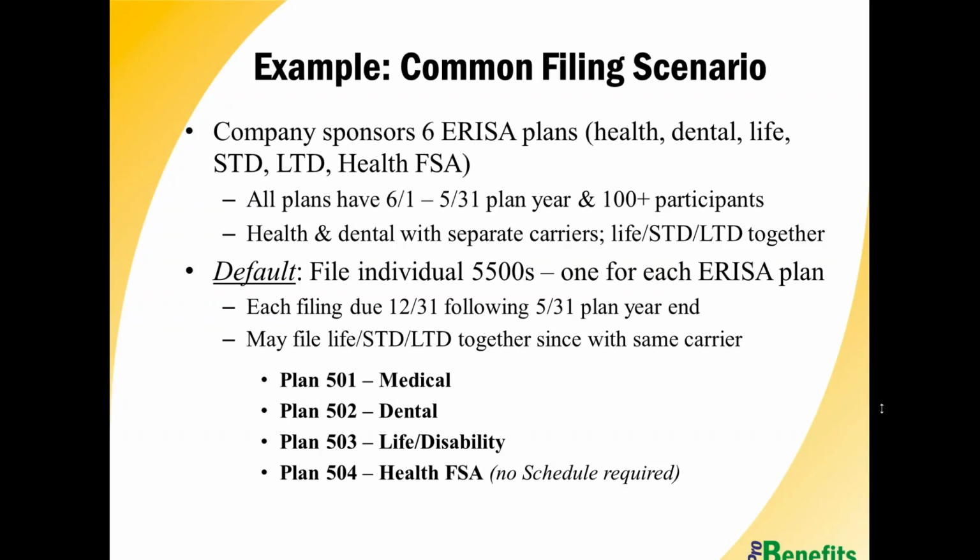I know we had a question about how the plan numbers are determined, and really it's just industry standard. Health and welfare benefit plans normally start with Plan 501, and the industry standard is to make medical Plan 501 because it's easiest and it's the most important, and then go on from there. Dental 502, life and disability 503. Those specific numbers are not requirements, but we start with 501 and you can apply any of those numbers to the benefits that you offer.